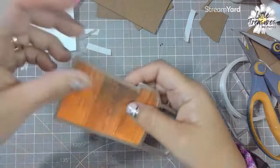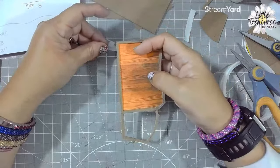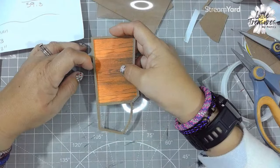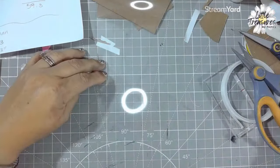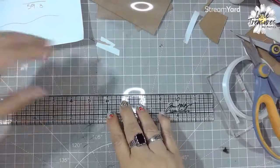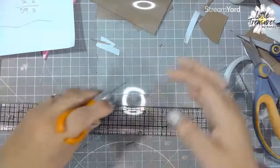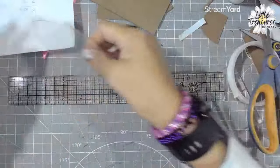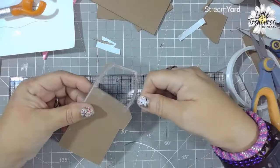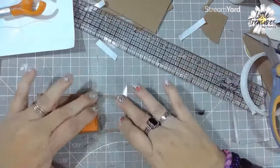Actually, I need this side over here. Right there. Actually, let me cut it across here. Right here. So I don't have to deal with the whole sheet. Here we go. Now, I'm just going to place it right there. Press it down.